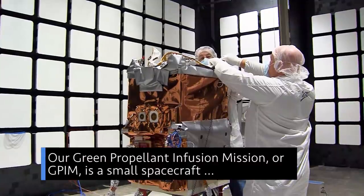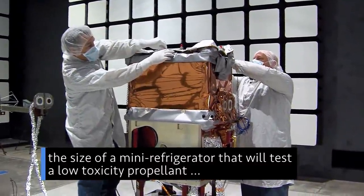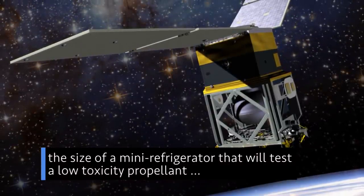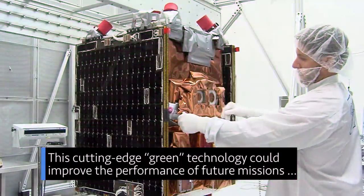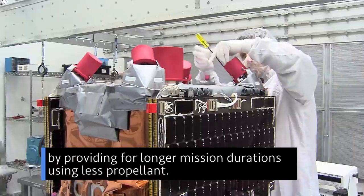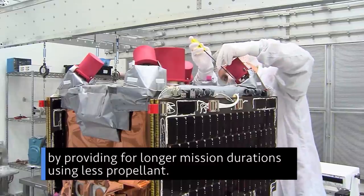Our Green Propellant Infusion Mission, or GPIM, is a small spacecraft the size of a mini refrigerator that will test a low toxicity propellant and compatible systems in space for the first time. This cutting-edge green technology could improve the performance of future missions by providing for longer mission durations using less propellant.